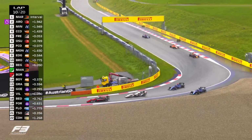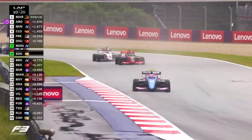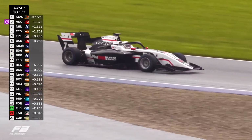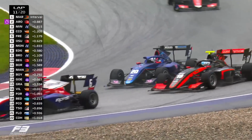Can they keep it? And that's going to be Browning in the gravel. Yes, I think that's Colapinto off in the gravel. That's a real shame. He just sent it down the inside of O'Sullivan, tried to be brave on the brakes himself coming down to turn 4, and Colapinto has found the gravel. Some of the drivers seem to have held the tyres very well. Others seem to be falling off a cliff.